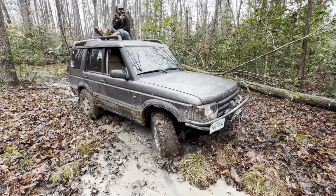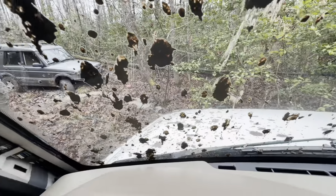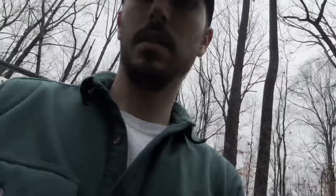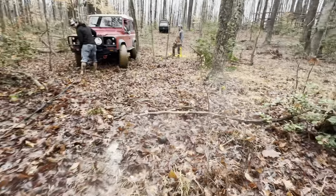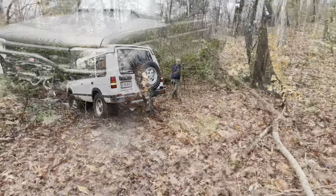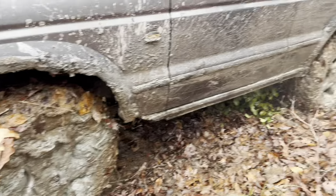Driver's side fender. Nope. So now I'm stuck, pulling Zach out who's stuck, and there'll be some more stuck behind. We're having some fun. Right here. Watch out. Got a little mud in your tires there, buddy. Holy crud.